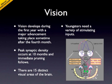So, for example, in an extreme case in which a child is neglected and locked in a closet during the early years of their life, we would see impairment to their vision that is irreparable. In other words, we would not be able to reverse the injury. Those are extreme cases, and although rare, it's certainly worth mentioning that if we starve the brain of visual input, there is a possibility that brain development will continue on in a way we don't want it to, and we actually can't do anything about it. So the major advancement takes place sometime after the 4th month, and we can see this in babies.